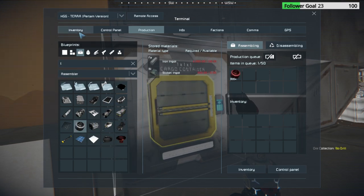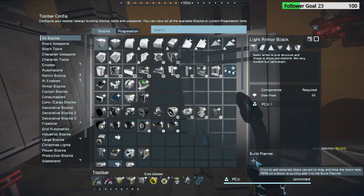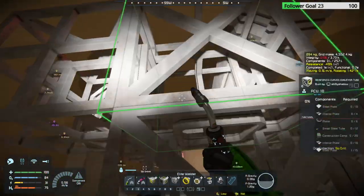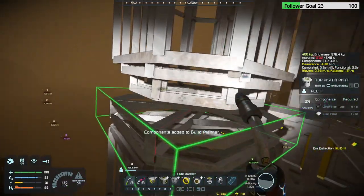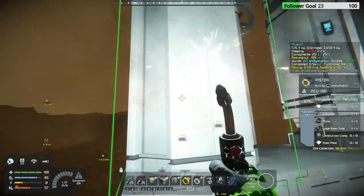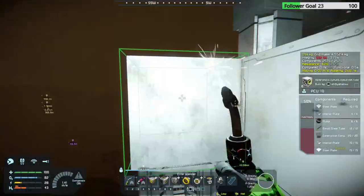How do I never have enough materials? This is why we need the drill rig. I kind of wish the build planner could have more components. Like, it only lets you put 8 things in it. Why not more? Just more than 8 would be nice.